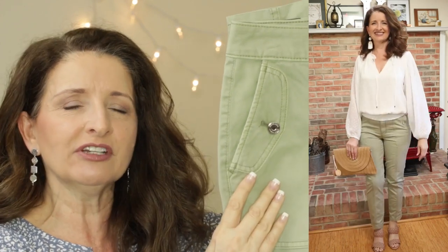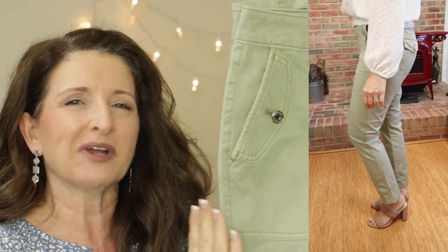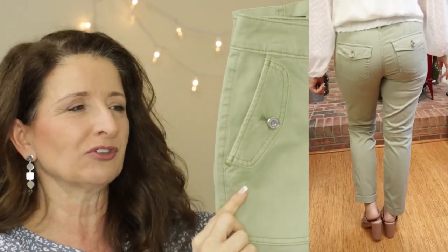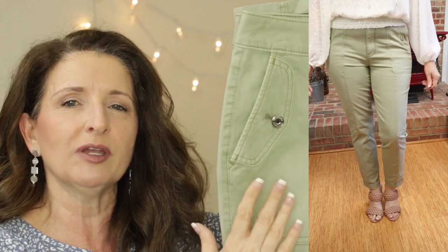These are lightweight. These are comfortable. I got these in a size 4, and when I first put them on, they're very snug, but within about an hour, they stretch out, so I kind of have to just suck it up for the first hour, but then they fit perfectly throughout the day. I love a pair of pants like this for spring and summer in particular.